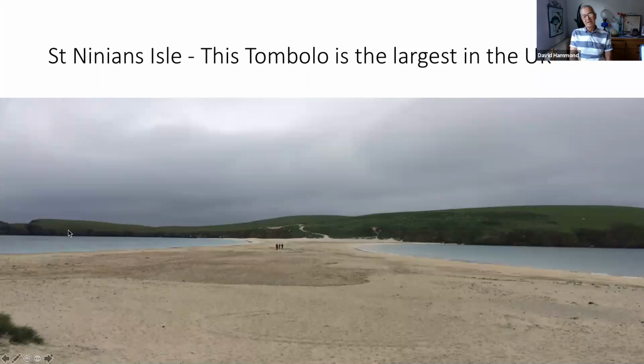And our favourite place, St Ninian's Isle. It's a tombolo, and it's the largest in the UK, and it's only very rarely that it gets covered. So very high tides and storms will cover it, but it normally remains like that all year. So we're on mainland Shetland from the way the photograph is taken, and then we have St Ninian's Isle itself here, which is a beautiful, rocky island, very low and easy walking, probably about a 2.5 hour walk all the way around the coast.